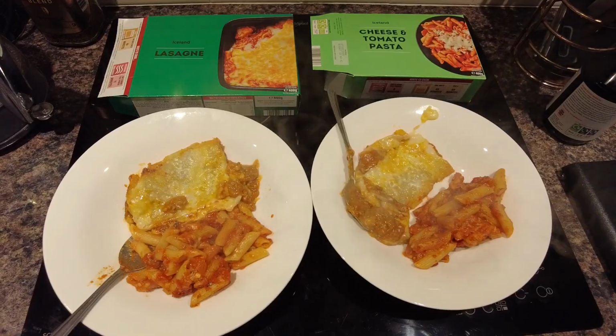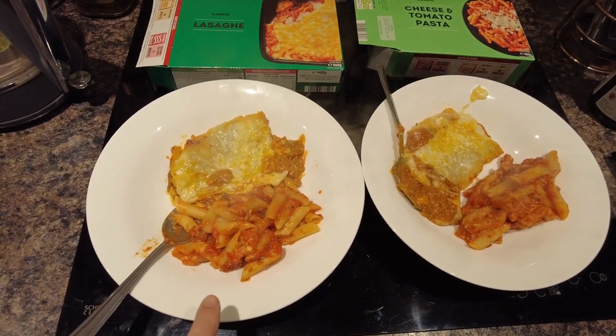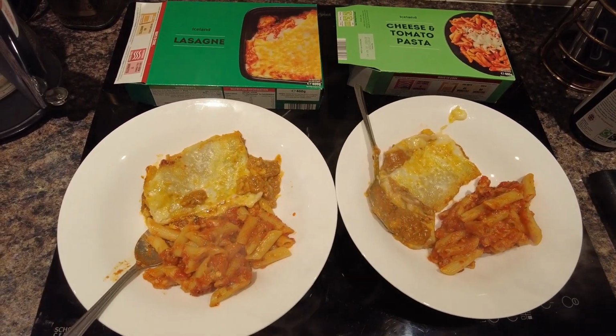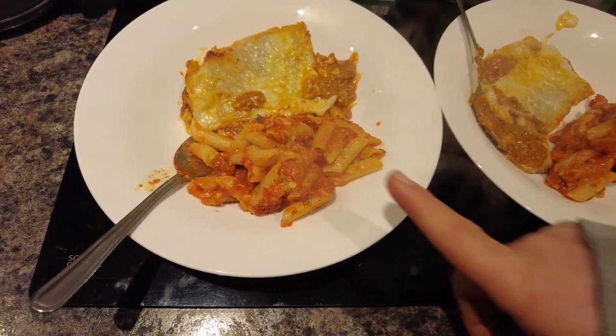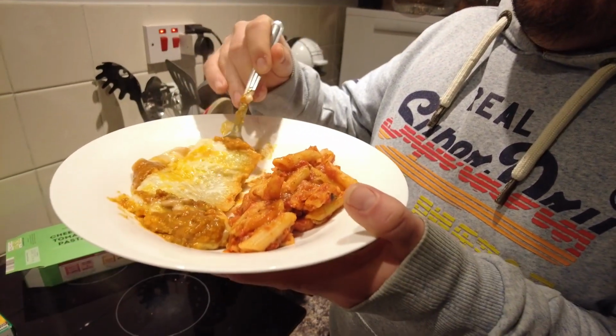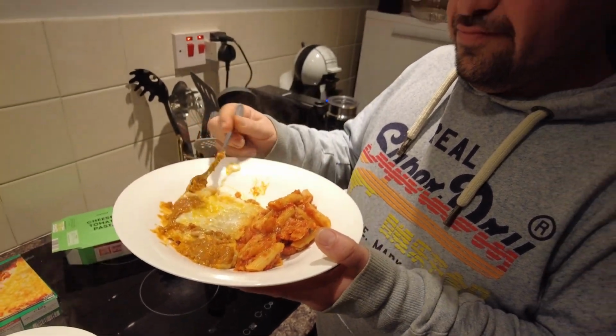So this is it plated up. For the eagle-eyed of you, you might notice that we've got half of it in each, so we can both try it. I think it looks quite a decent portion. Obviously we've got the tomato and cheese pasta and the lasagna. We were saying you probably could make your own cheese and tomato pasta for less, because it is quite basic. Whether you could make lasagna, you feel like it's a lot more effort. The lasagna does have 3 layers of pasta, so not the most layers, and it is reasonably thin. When you think lasagna, you think it's a bit thicker than that, but it is £1. So I suppose we'll see what it tastes like.